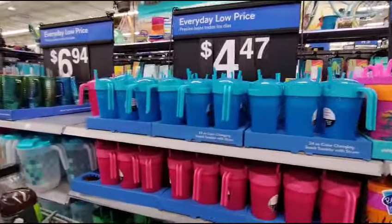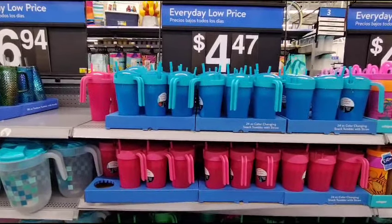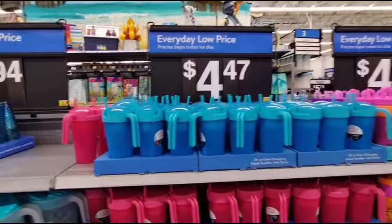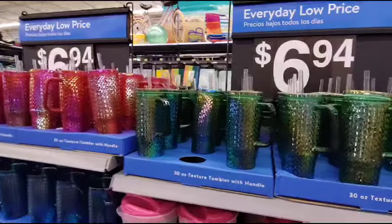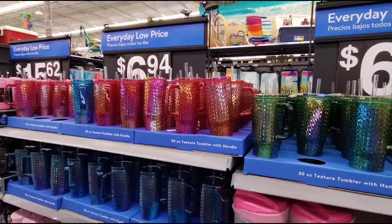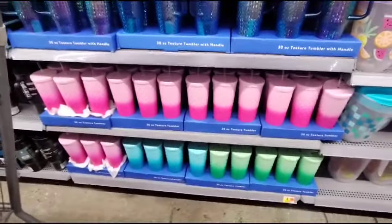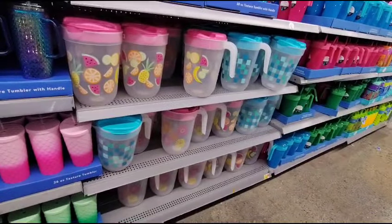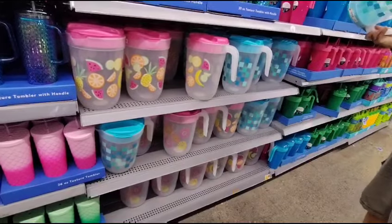We also have the 24-ounce color-changing snack tumbler with straw in blue, hot pink, and watermelon green. And those are going to be $4.47. And then I have showed you guys the texturized green and red and the blue tumblers, and those are $6.94, and so are these adorable 22.6-ounce textured mermaid ombre tumblers as well. And then I don't know if those are $6.94. You'd have to use the app, but they're not.